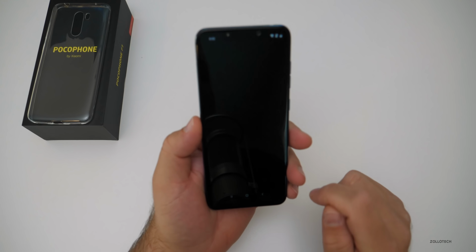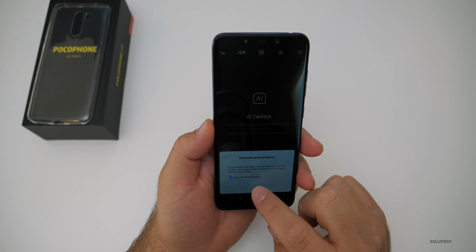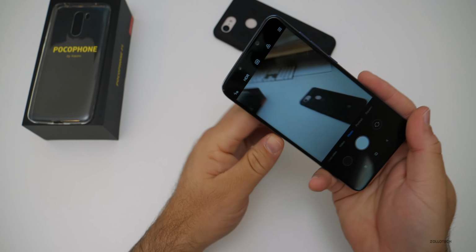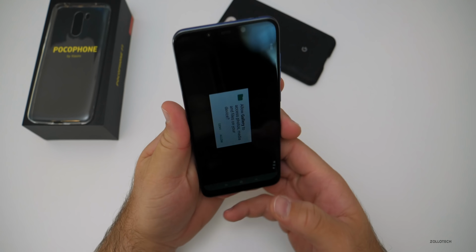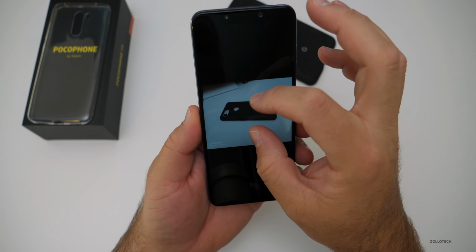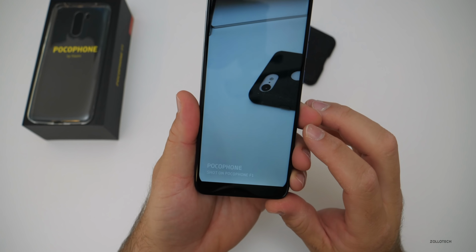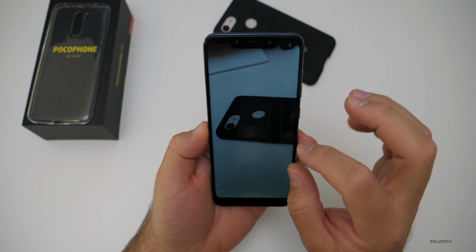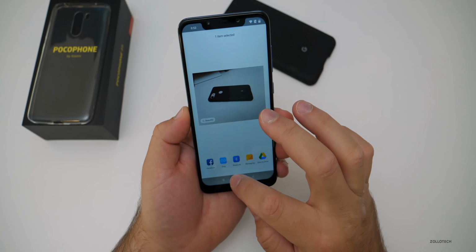So, go into the camera here. AI camera. I'll just put the Pixel in the background. And we'll take a look. And for some reason, it's watermarking the photos, so I'll have to turn that off. But overall, it looks pretty good. Detail's pretty decent. So I'll continue to use this.